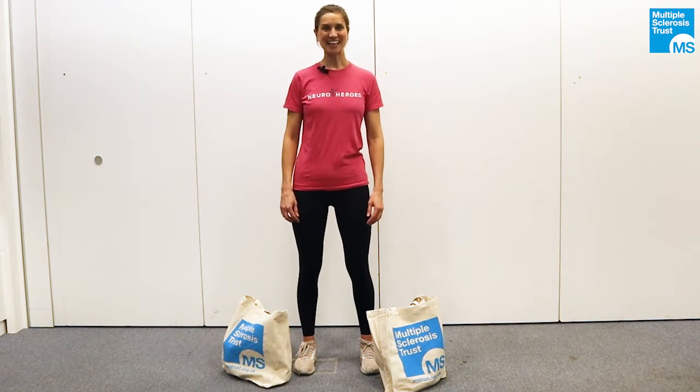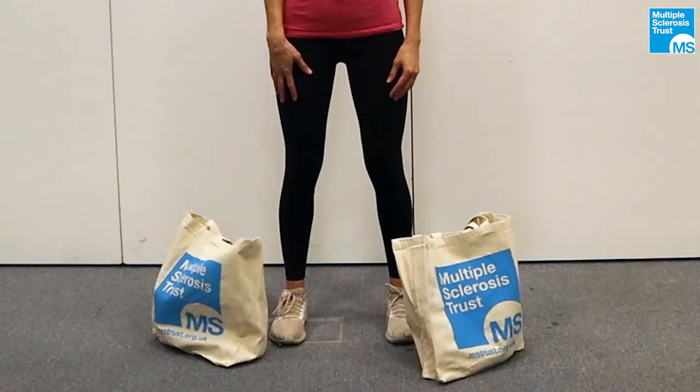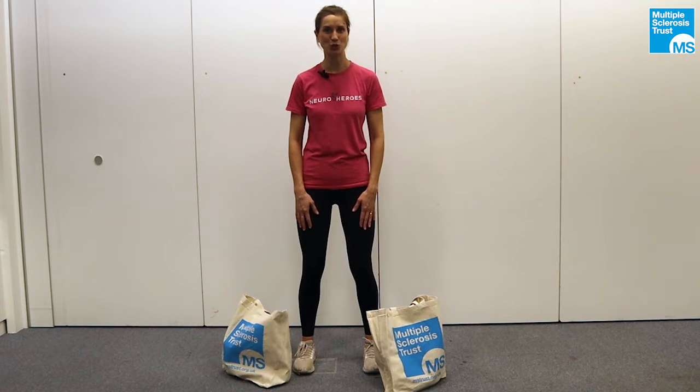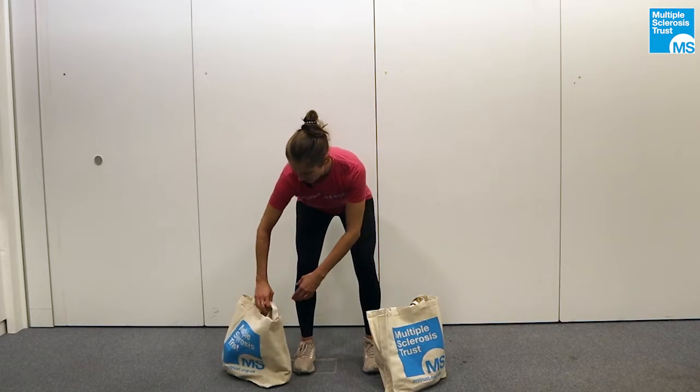with. And the exercise starts with your feet a little bit wider than hip width apart and getting your weight in the middle so that you're 50-50. You can always look in the mirror to make sure you've got that one right. We're going to bend down to pick up both bags.